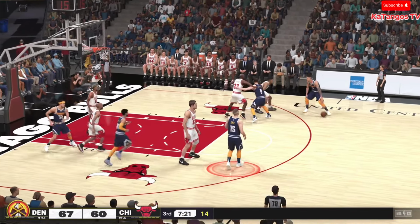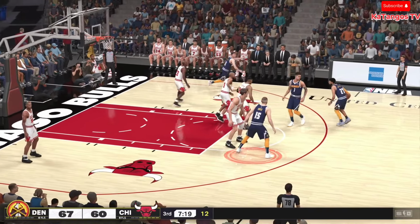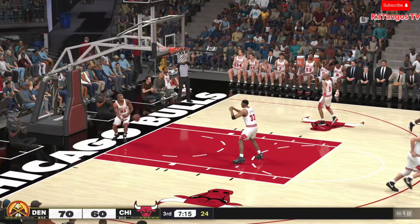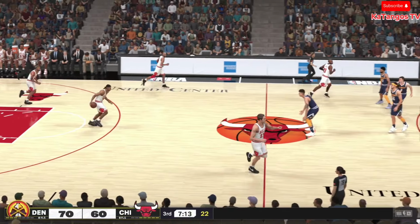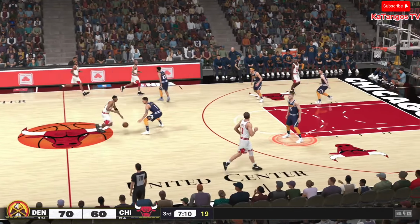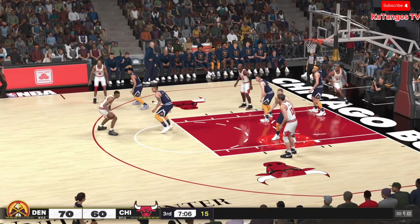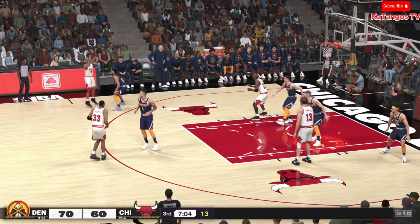Pippen against Porter. Pass to Jokic. Murray for 3. That's in, coming off the assist from Jokic. For three. Jokic has got four assists in the game. And the backbone of Murray's game is that ability to scorch you from distance. Now here's Pippen.